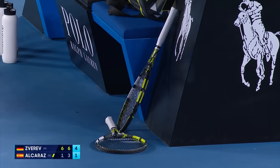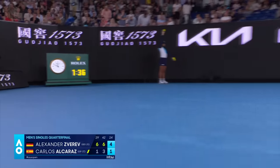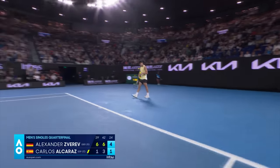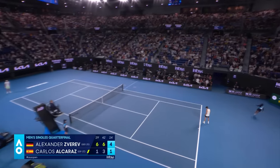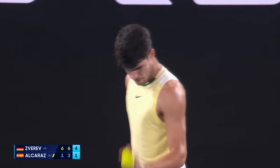Bit of disorder there for Alcaraz at the changeover, just 10 minutes shy of midnight in Melbourne. And unlike one Spaniard back in 2022, I don't think this is going to be another miracle in Melbourne. Not the sequel.